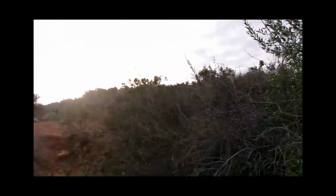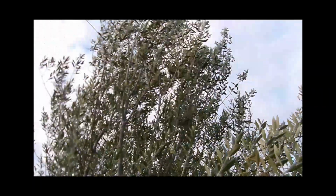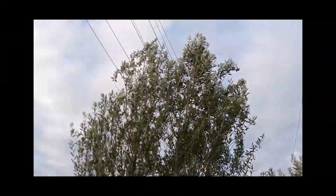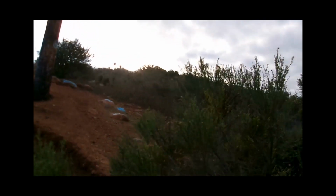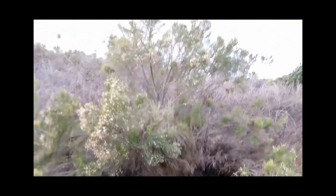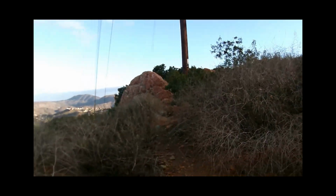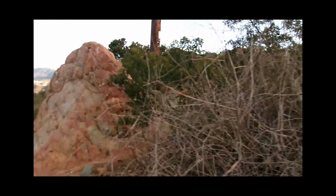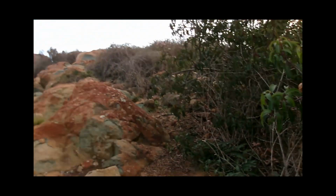Whoa! Birds are going crazy this morning. Almost every time I go to these little spots, there's always a random olive tree. Almost everywhere I go now. They seem to love to pop up here in the coastal sage scrub and the chaparral. Interesting. That's pretty cool up here. Wow.